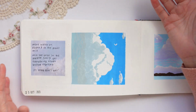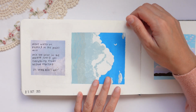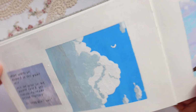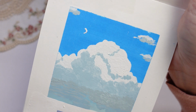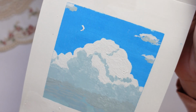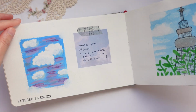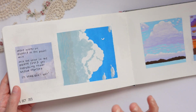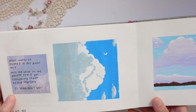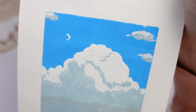Then next, we are doing clouds again. So this time I worked on it using my Meimei gouache, and it is okay. I like how fluffy it looks. I mean, we still have to work on the shadows, but you guys, just knowing that I came from this to this gives me so much joy, and it just goes to show how important it is to just keep on doing what you want to improve on and just show up to the page.